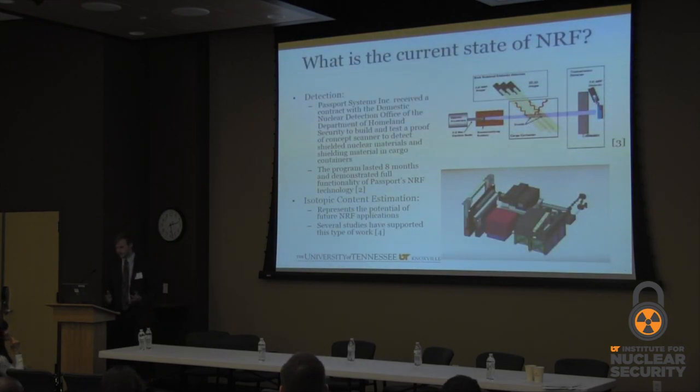So then what's the current state of NRF? The Passport system, I didn't mention this on here, but that first point, they got this award in 2007 to go and make a mock-up of a scanner that utilizes NRF to detect materials in an unknown container. The program lasted 8 months and demonstrated full functionality of that technology.